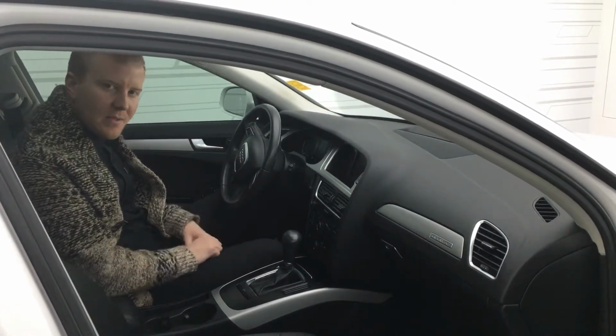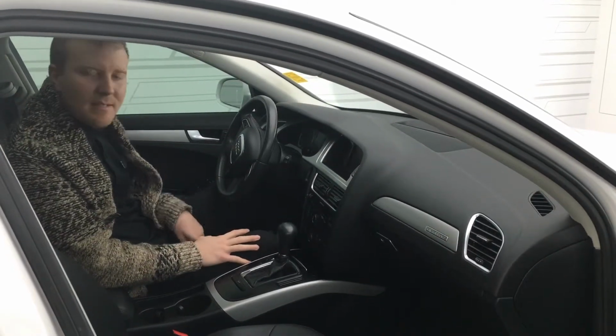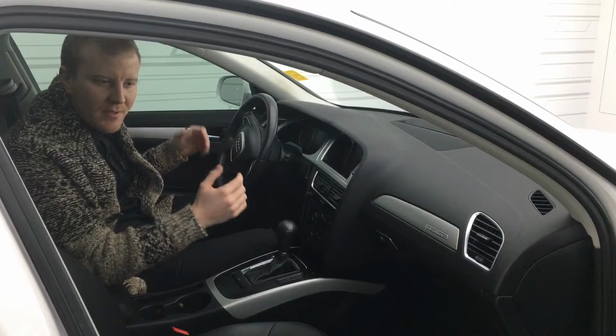Heated exterior mirrors, which is really nice. I know it's probably minus 20, minus 25 out there today with the wind chill, and that's going to be really nice in the wintertime. It just melts right off of there as well.